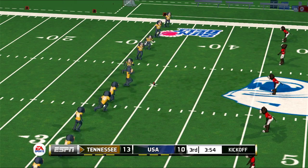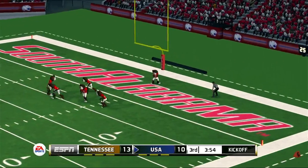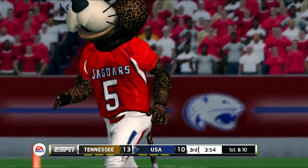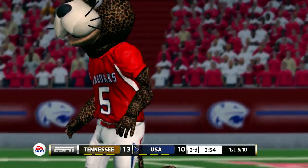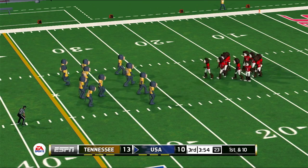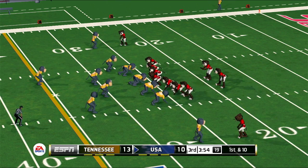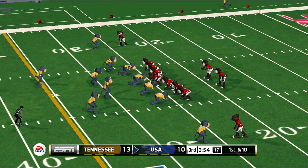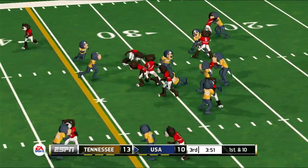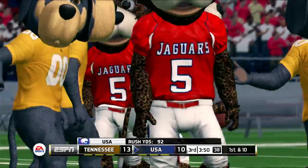The kicker looks like he's ready to kick this one off. Excellent kick. This one's going to be down in the end zone for a touchback. There's still plenty of time to keep running their offense as usual here. I don't think they need to feel any anxiety about trailing. He's taken down at the 36-yard line.